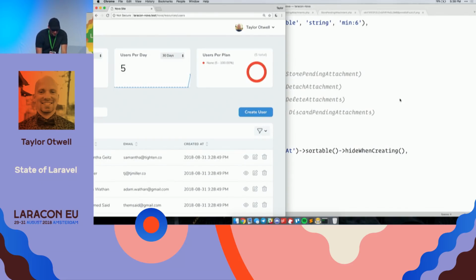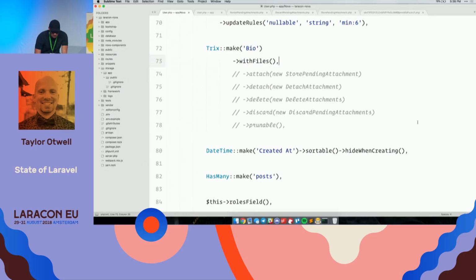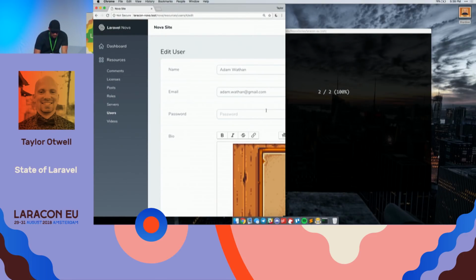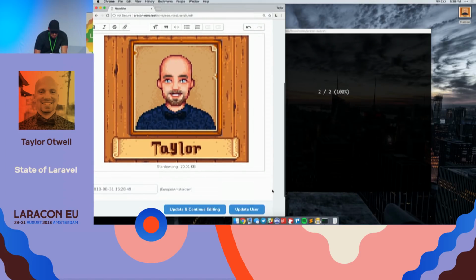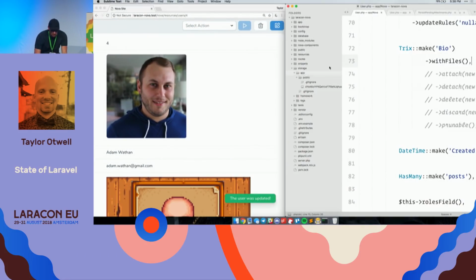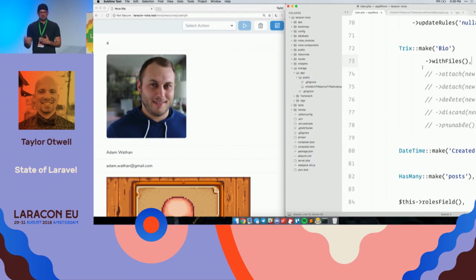And if we go back into here, let's edit Atom. Drag this in. Save. And you can see it all works the same, and there's our file. And you don't have to necessarily write all those invokable classes all yourself. I just wanted to demo, if you wanted to hook into each step, of course, you could.